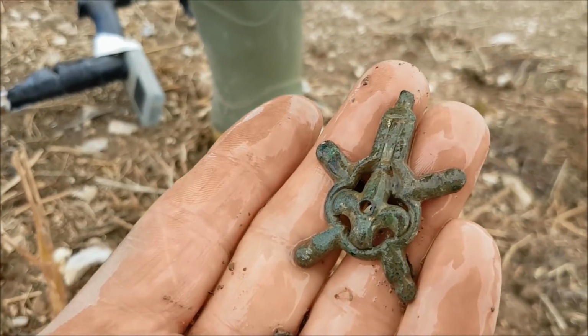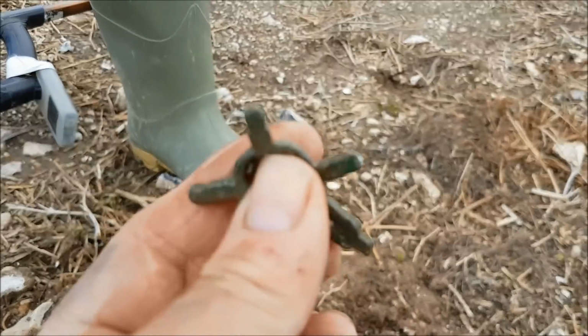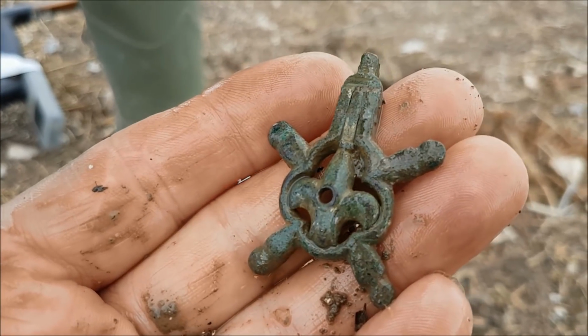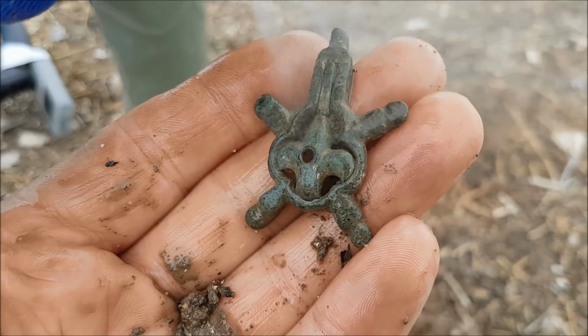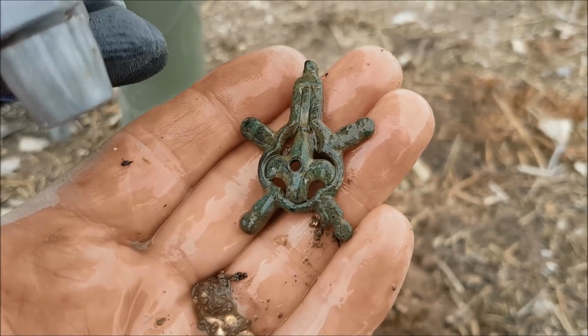Like in a fleur-de-lis. Medieval. Amazing that it's in one piece. Oh, that's just delightful. Superb. Bit of gilt on it. Bit of gold gilt still left on it. Superb. Well chuffed with that.